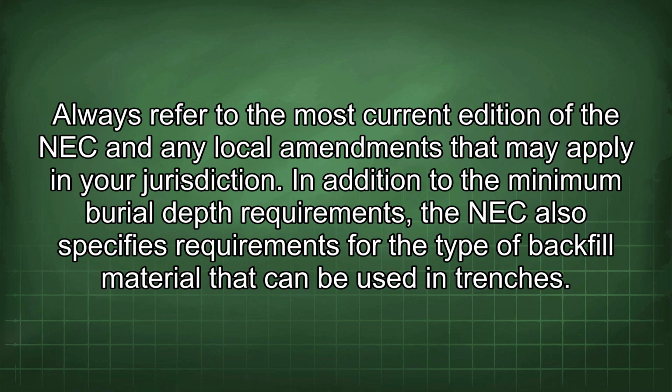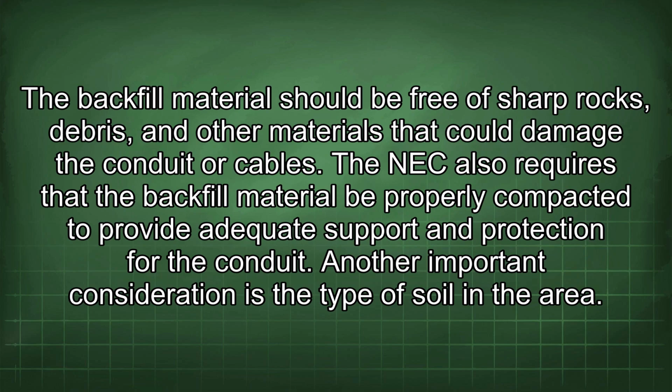In addition to the minimum burial depth requirements, the NEC also specifies requirements for the type of backfill material that can be used in trenches. The backfill material should be free of sharp rocks, debris, and other materials that could damage the conduit or cables. The NEC also requires that the backfill material be properly compacted to provide adequate support and protection for the conduit.